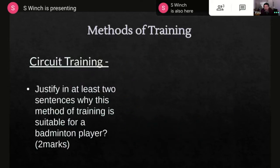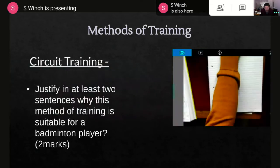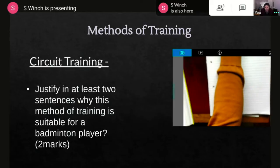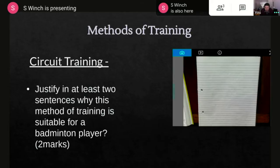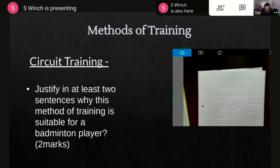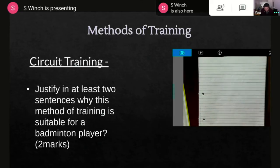So what I want to do today is, if I can share my screen, just give you a few answers to some of the questions here. And apologies in advance for any untidy handwriting, because remember, I am a maths teacher as well. So that would be where my scruffy handwriting comes in. So the first question in your GCSE related to circuit training might be one of the examples. And I've taken all these examples from past GCSE PE papers. Okay, so this is an actual 2-mark question that was given in the GCSE exam in the last 4 to 5 years.